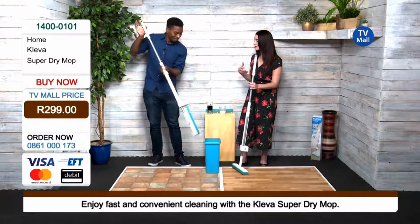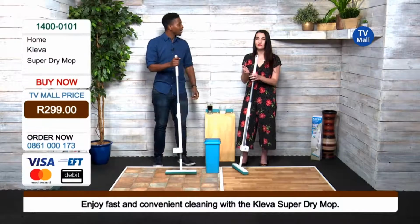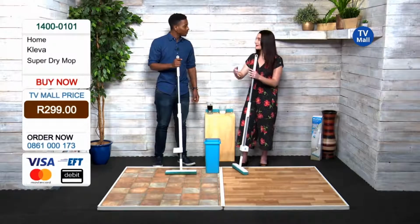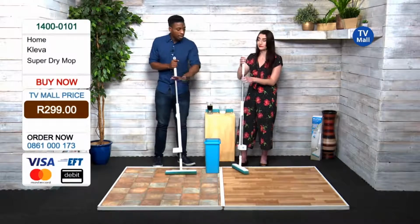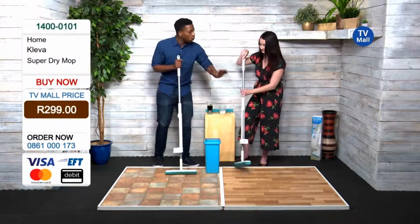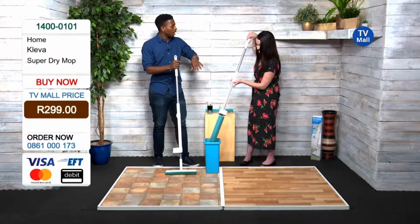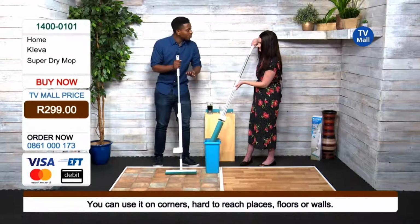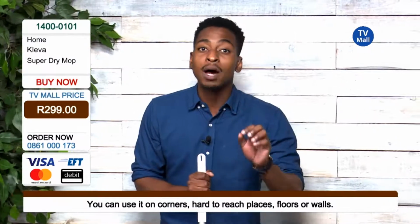And saying wet and dry, that means that you can use it on any surface, because if you've got wooden floors in your home, you can't use a really wet mop. So you can actually dry it out to suit the type of surface that you want to clean. Exactly. So you can work it on your regular tiles that we have over here, on your wooden floors, on your ceramic floors. So if you have different types of flooring at your workplace or at home, you can use this super dry mop because it has that sponge that is super absorbent.